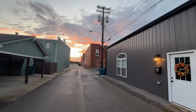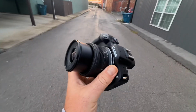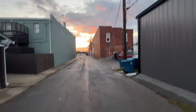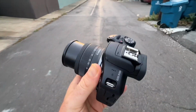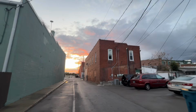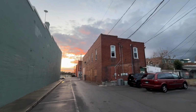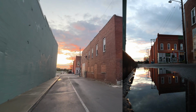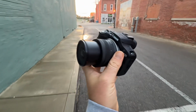So the iPhone's got better dynamic range than this Canon just because of all the crazy stuff it does. See how you can kind of see, we're in the dark, we're in like shaded, and you can almost see the sun and the shade at the same time. That was actually more drastic than I thought.